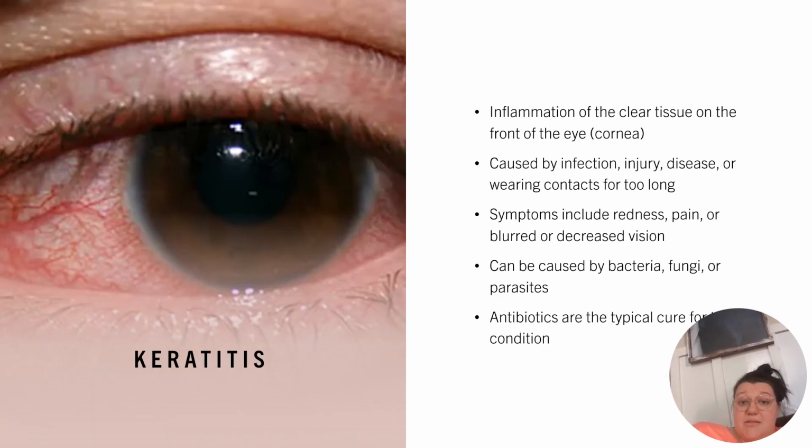Here we have keratitis. This is an inflammation of the clear tissue on the front of the eye, the cornea. It is caused by infection, injury, disease, or wearing contacts for too long. Symptoms can include redness, pain, or blurred or decreased vision. This can be caused by bacteria, fungi, or parasites. Antibiotics are the typical cure for this type of condition.